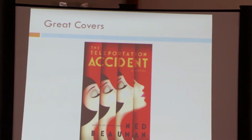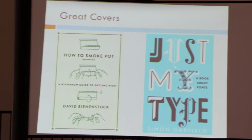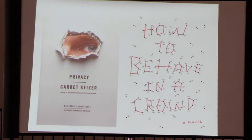That part doesn't matter as long as you get them to buy it, right? Here's another one, How to Smoke Pot. A highbrow guide to getting high. It's just, it fits the perfect, just my type, a book about fonts, go figure that one, right? But it tells you exactly what the book is about.